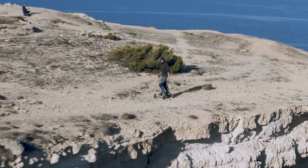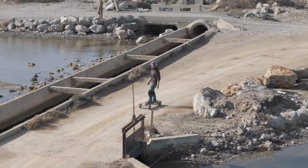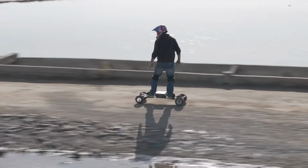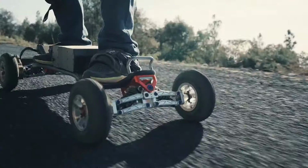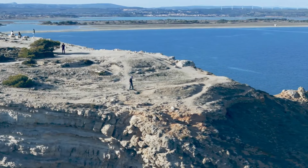sizes. Pricing starts at $1,599 for the base model with a 653-watt-hour battery, extending up to $2,899 for the premium 1554-watt-hour variant. These price points reflect a blend of advanced technology and premium materials, tailored for enthusiasts who demand the best in off-road electric skateboarding.